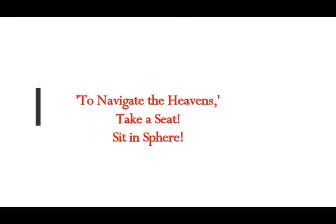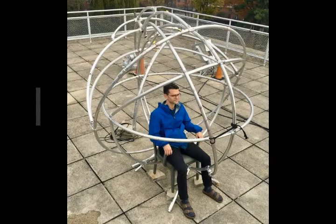To navigate the heavens, take a seat. It's a sit-in sphere that allows you to do this. This is by Harvard Smithsonian Center for Astrophysics on phys.org. It's a sit-in sphere known as the Maxotron atop the Center for Astrophysics at Harvard Smithsonian.